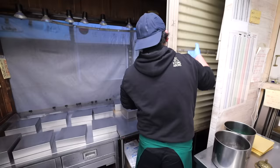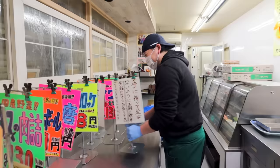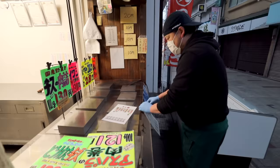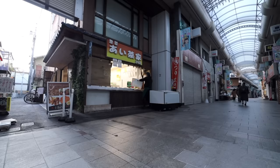While he waits for the oil to heat up, he prepares the storefront. And typical of Japanese sozai shops, you can see by all of the colorful signs, there's a lot of food to be made this morning before the shop opens. Isn't it cold? So which do you prefer, winter or summer? At least you're honest.